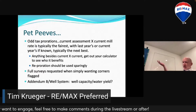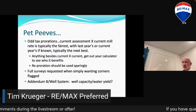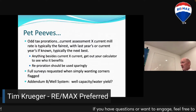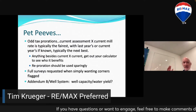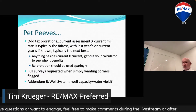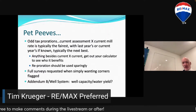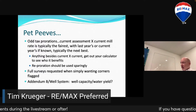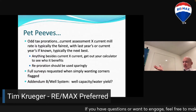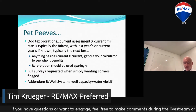Problem is the assessment can go up. Well, they do go up much earlier than the new mill rate is known. So an assessment could go up 20%. Let's say an entire municipality, their assessments get increased 10% or 20%. Well, that doesn't mean the taxes are going to go up 10% or 20%, because the budget may go up a little bit, but if the assessments went up more, the mill rate's going to go down, but the mill rate's not known until later in the year.